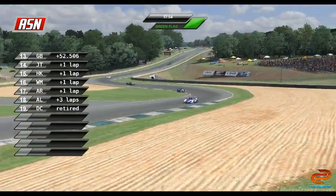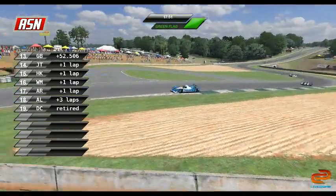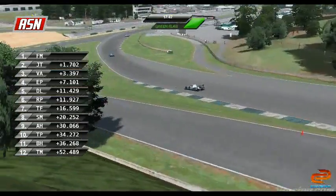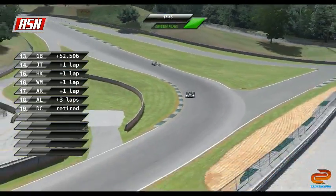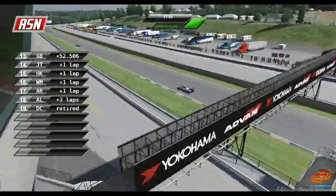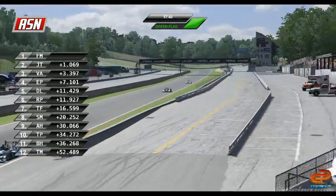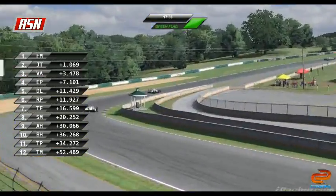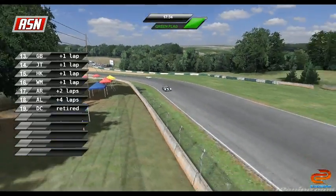As we're going to re-rack timing and scoring here. Rominger is still on the track. That was the HPD that he lapped, as I wasn't exactly paying attention. I just saw an HPD getting past. Rominger is 13th in class, or 12th in class, excuse me, and 17th overall. There's 18 cars still running. Conlon is the only car not running.